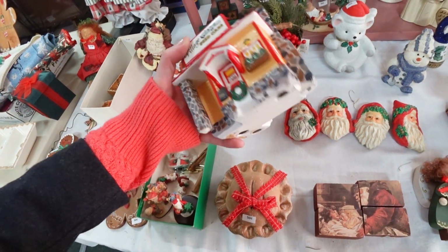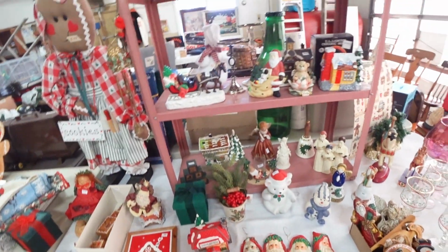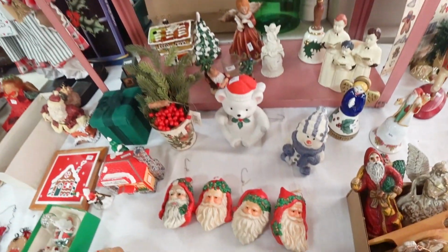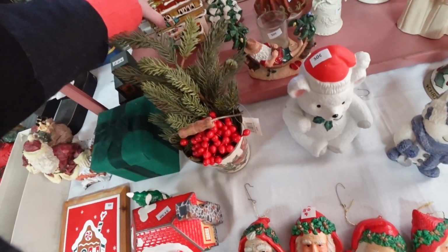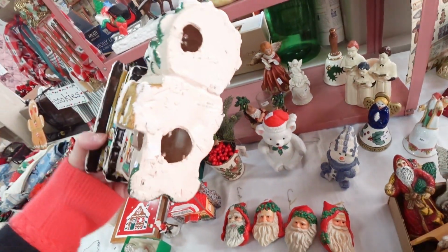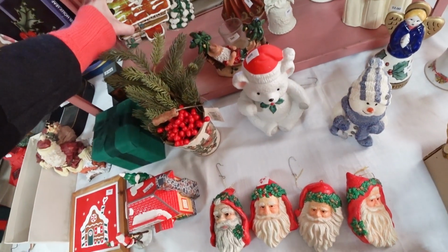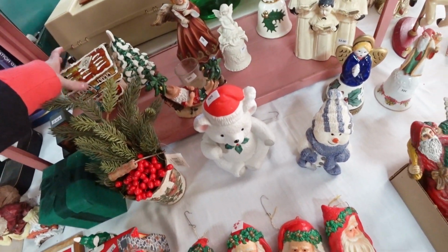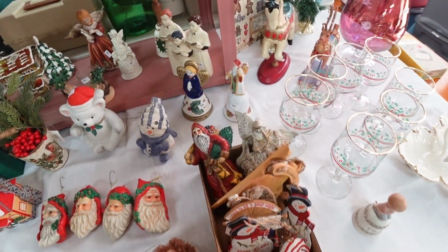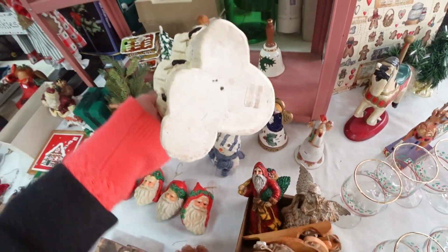Village used cars. It's like a little village, or even like a train set you could use it for. What's this guy back here? That looks pretty interesting. Oh my gosh. I don't know if that's making music when I picked it up, or if something beside it just started playing because I bumped the table.